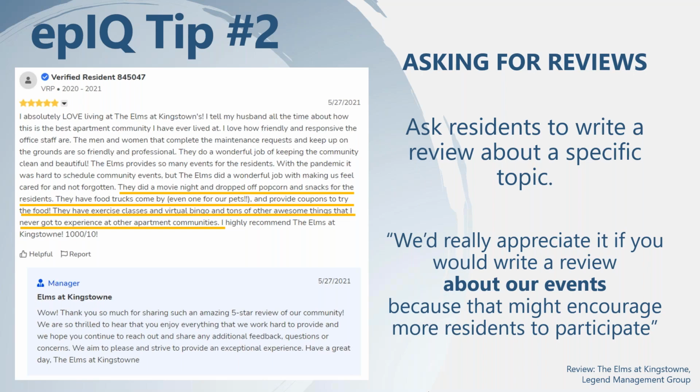Remember, 40% of your epIQ index is coming from your renter ratings, and that is every single star that is given to you by either your residents in their reviews or prospects in their reviews, or those who are taking your insight surveys.